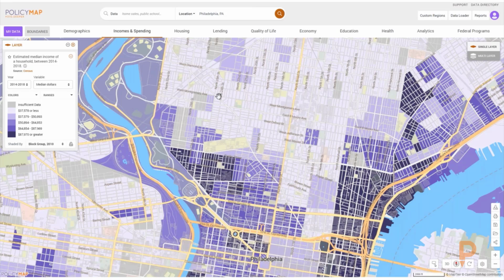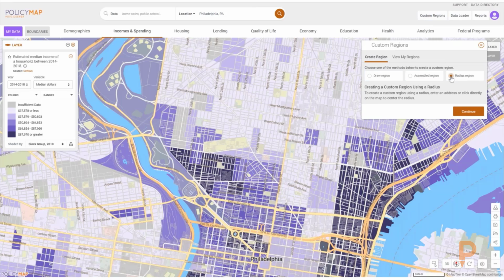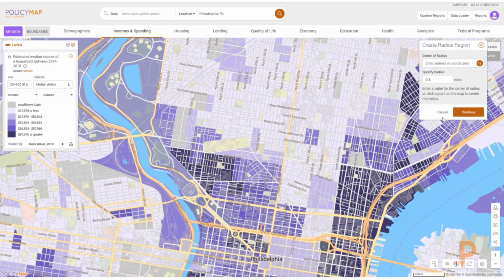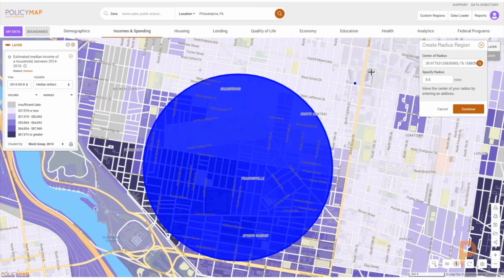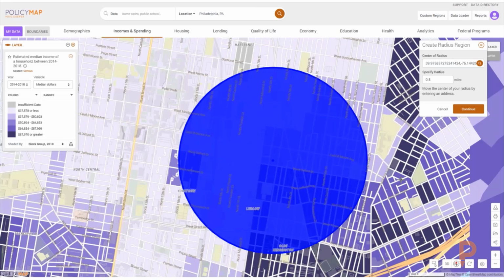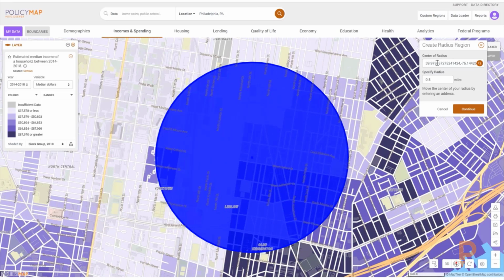The third way that we have for people to make custom regions is radius region. All you have to do is click on the map, and you get by default a ½ mile radius around the center of where I clicked on the map. You can change it by simply clicking a different spot on the map, or you can enter in an address in this center of radius bar to create one that way.